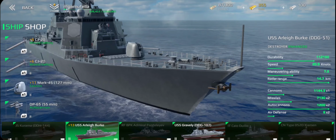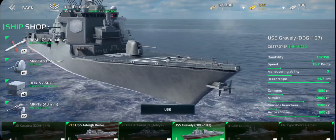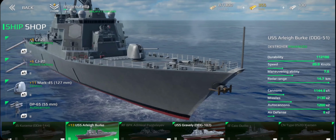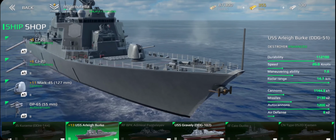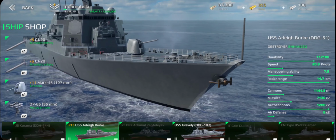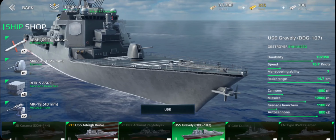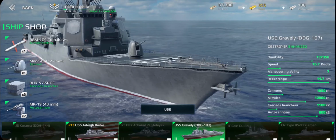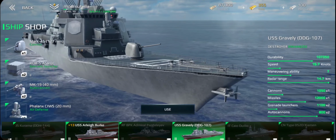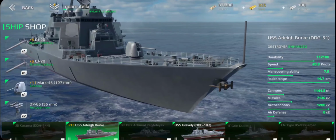We actually have two Arleigh Burke class ships in game. We have the actual USS Arleigh Burke, the lead ship of the class, and we have the USS Gravely. And they are slightly different setups. In the game here, you can see that they're actually split between a guided missile destroyer, which has two missile launchers but no actual torpedo defense or anti-submarine warfare systems, and the Gravely, which is more of a multi-role ship with one Tomahawk launcher, but in turn she gets the mortar grenade launcher here and some anti-submarine warfare. But we are talking about the Arleigh Burke.